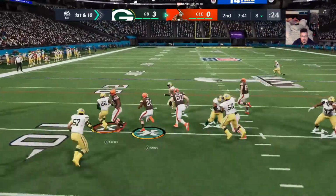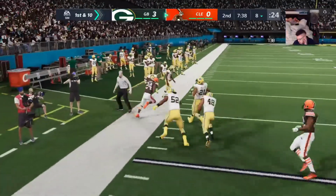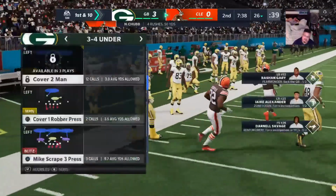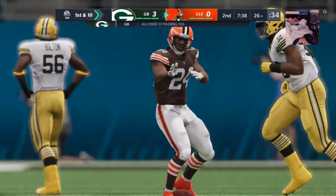They start on the ground with Nick Chubb. Fights through, and now a crease. And he'll take this across the 25 before going out of bounds. An excellent way to start the drive there, 18 yards.